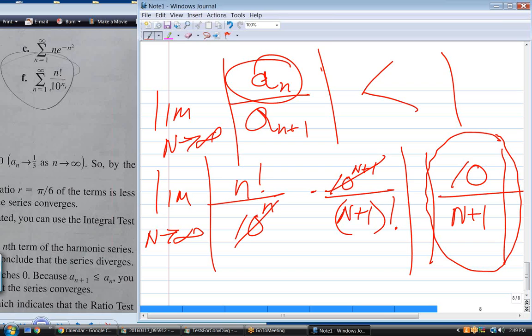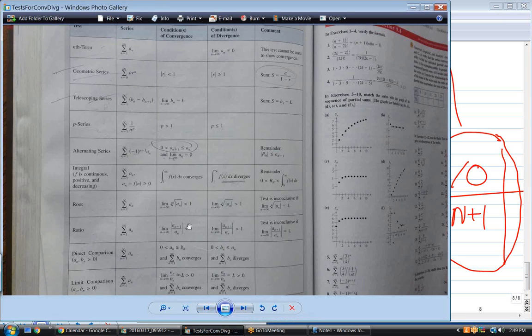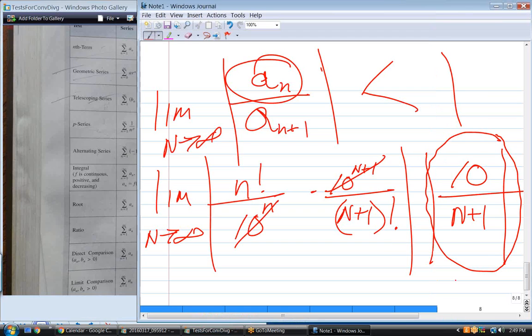Hold on. It's not a convergent series, it's a divergent series. I got something backwards here. Ratio test. I got it backwards again. It's a sub n plus 1 over a sub n. I did a sub n over a sub n plus 1.